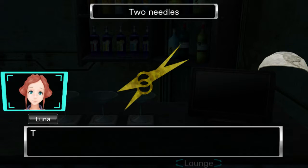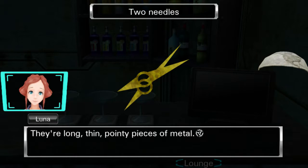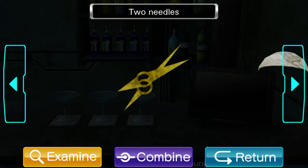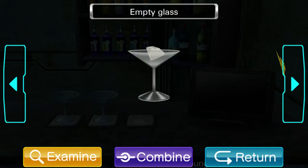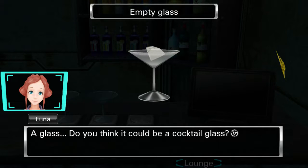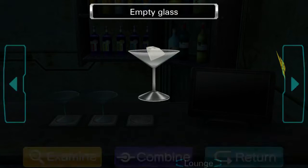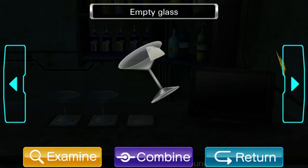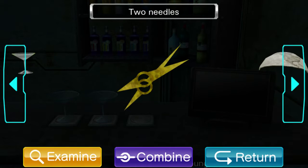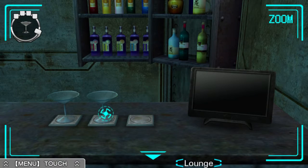Okay, two needles. They're long, thin, pointy pieces of metal. Are they needles of some kind? Why are there two of them? A glass. Do you think it could be a cocktail glass? There's nothing in it. What? Oh, that's just the Northern Hemisphere. Okay. A counter.